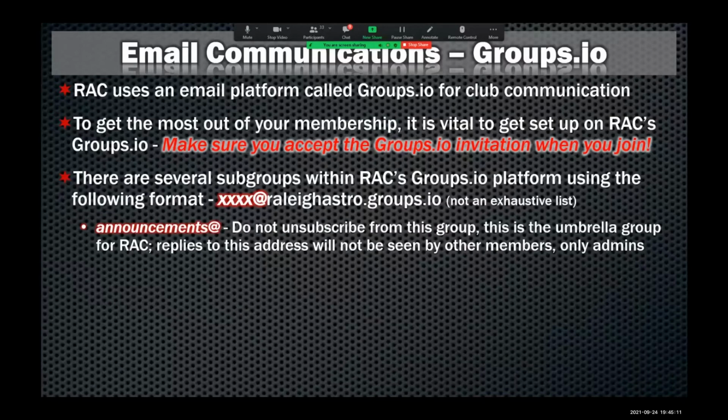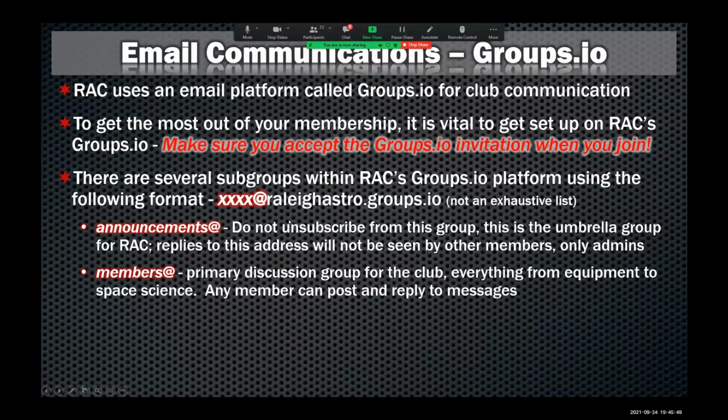We have announcements. Do not unsubscribe from this group. That could cause problems with your membership. Oftentimes, we'll take that as if you unsubscribe from this, you're basically wanting to leave the club. So don't unsubscribe from that list. It is the umbrella group. Also, if you reply to those announcements, those are not going to be seen by other members. Only the admins are going to see it. So if you want to say something about a meeting, but want to comment about other members, make sure you put it to another one of the groups, such as members at raleighastro.groups.io.